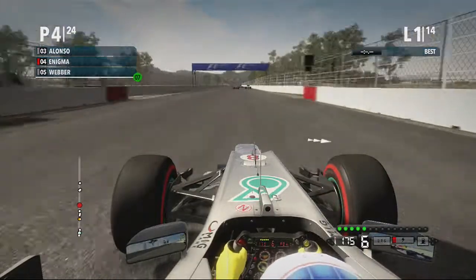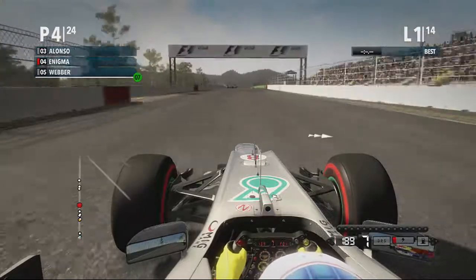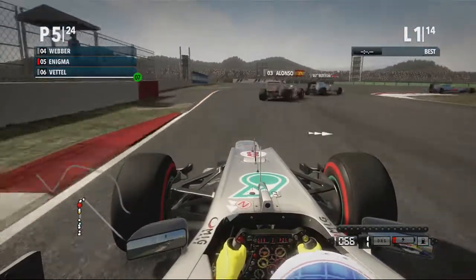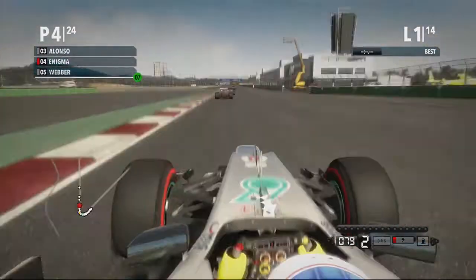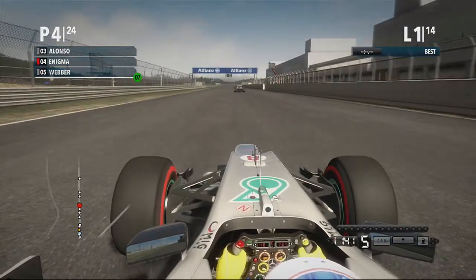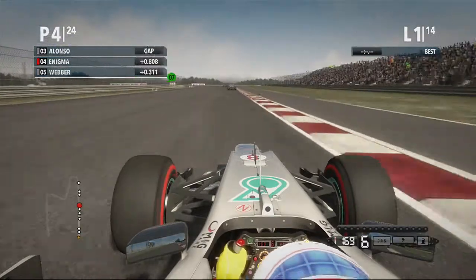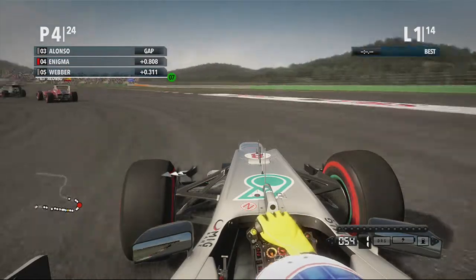Alonso's had a bad getaway and he's in 3rd. The McLaren has passed him. It's currently a McLaren 1-2. That looks like Button cutting in front of him. We've not been last of the late breakers. I don't want Webber spearing into the side of me, and we've avoided that. And we are in 4th position. And one of the McLarens is starting to streak away with it, and you can guarantee that that is Lewis Hamilton. And indeed, it is.